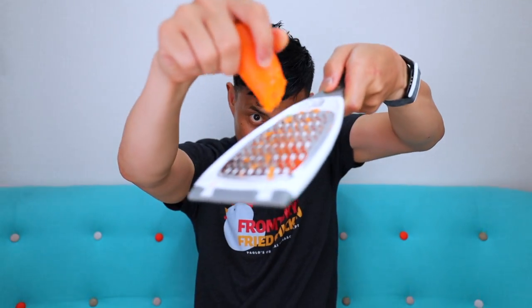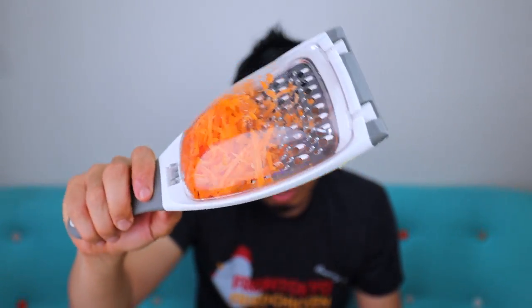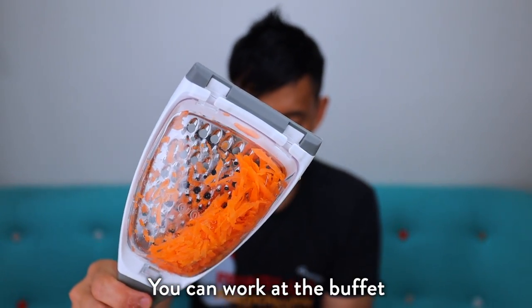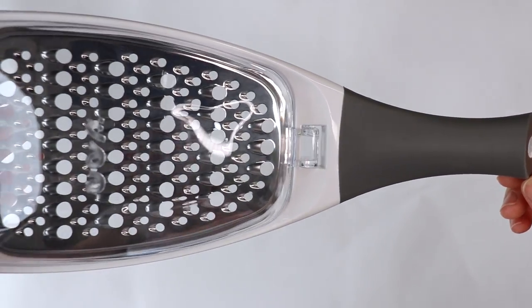So if I had it facing this way, I think we're good. But look at that. Oh, nice. Look, it's all encased in this plastic. Yeah, you just made a carrot as a salad bar. You can work at the buffet. Yes, I don't use any other tools aside from this. But it's super useful, right? We can make a coleslaw. And then we have... Cabbage.